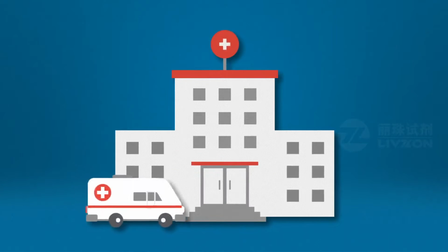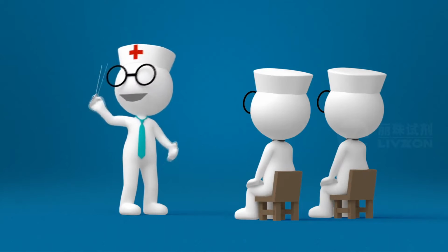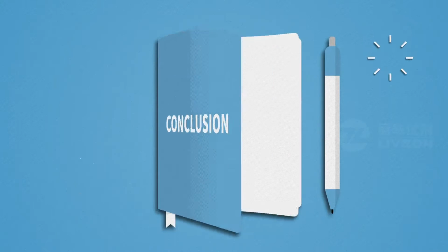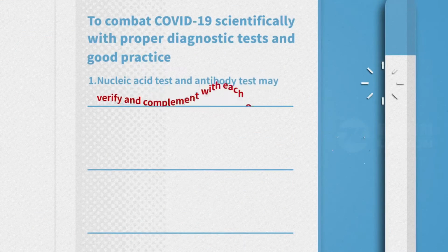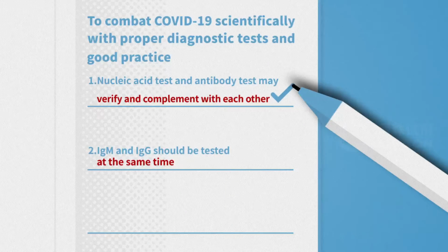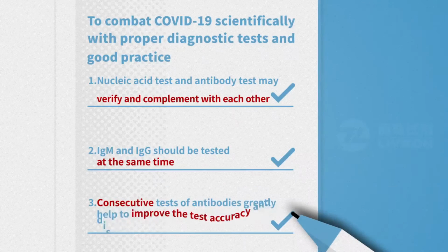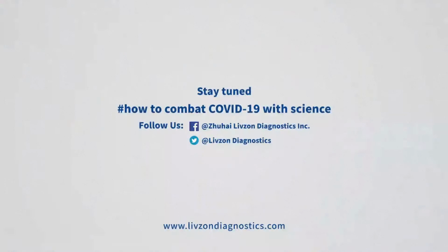Rapid antibody tests can be carried out in various level hospitals and clinics without the requirement of high-standard laboratory, complicated instrument, or special training. As a conclusion, to combat COVID-19, we should use diagnostic tests scientifically as follows. 1. Nucleic acid test and antibody test may verify and complement each other. 2. IgM and IgG should be tested at the same time. 3. Consecutive tests of antibodies greatly help to improve the test accuracy and distinguish the disease stages.